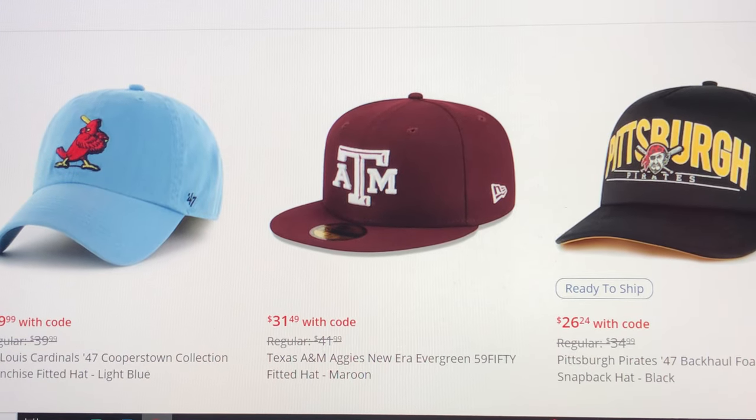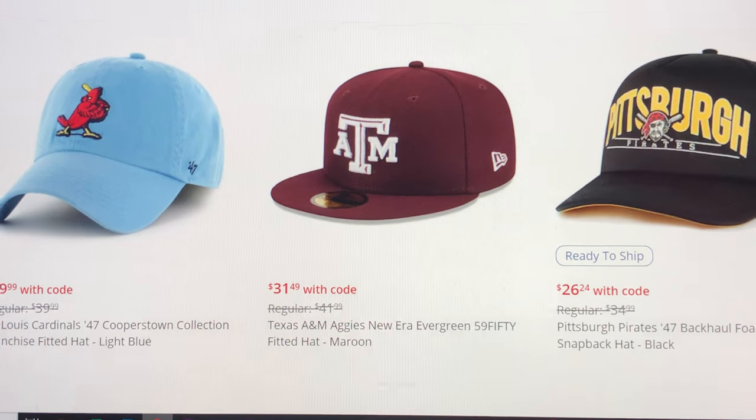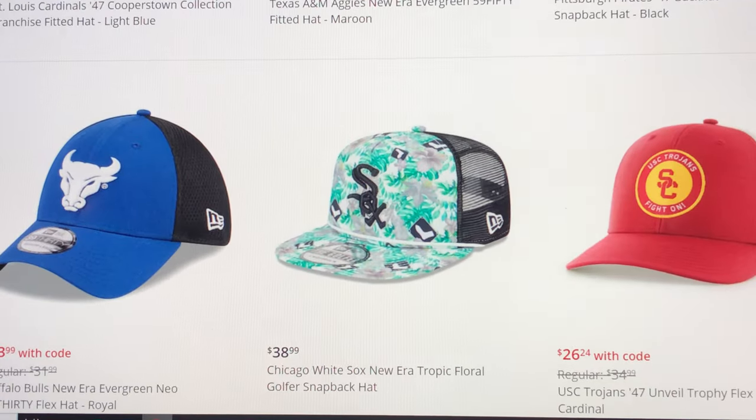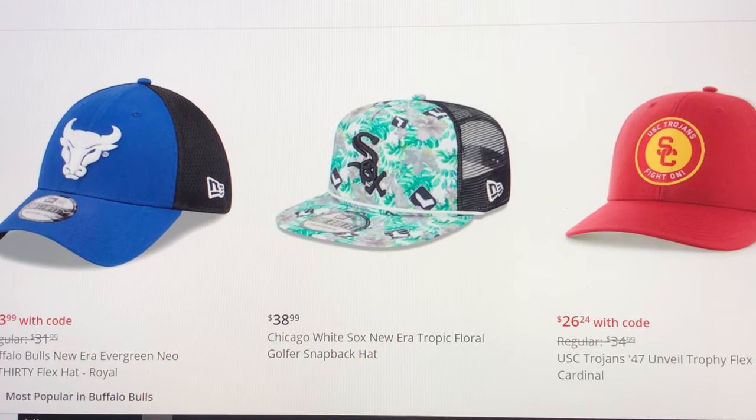Pittsburgh Pirates. It's actually a decent looking hat. Buffalo Bulls, not to be confused with the Chicago Bulls right there. That's the University of Buffalo, their logo, which is, yep, similar to the Chicago Bulls logo.